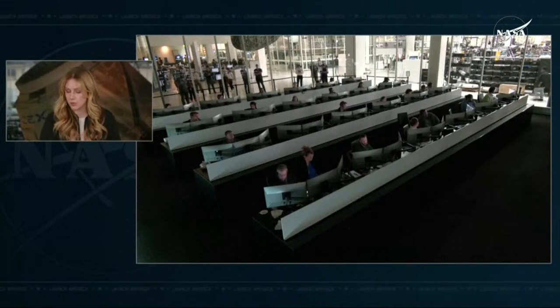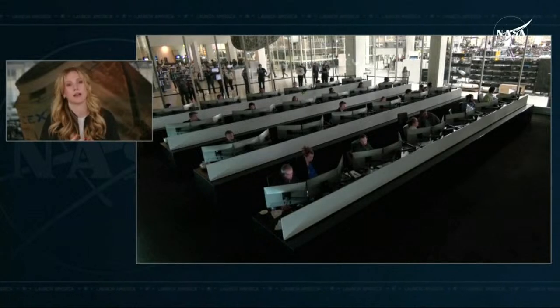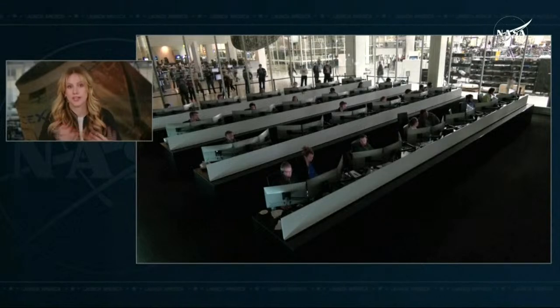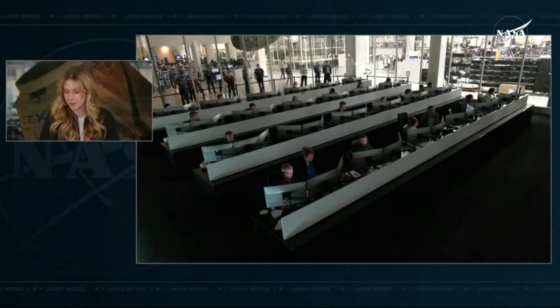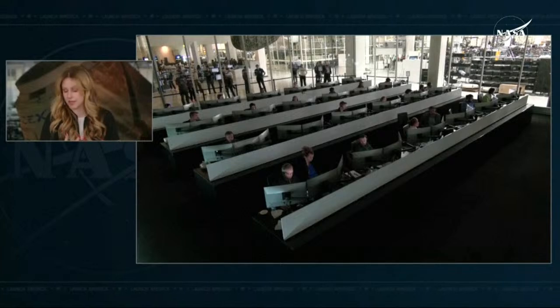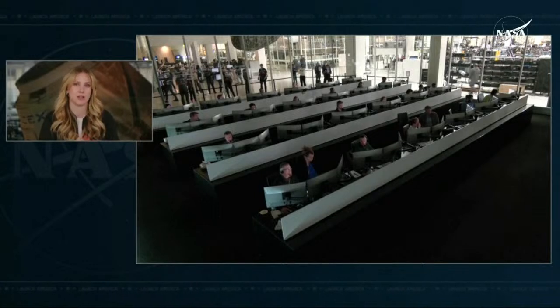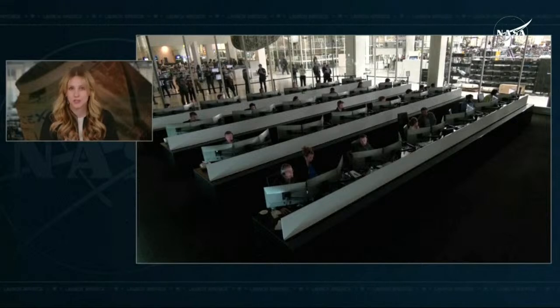So we'll go through that period of loss of signal, that entry period, specifically when the Dragon spacecraft is re-entering through the atmosphere. Approximately at about 18,000 feet, when the capsule is traveling at 350 miles per hour, we will see our first views of parachutes for the day.